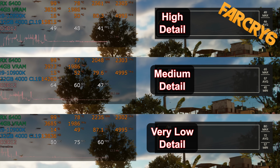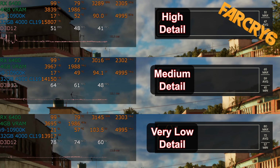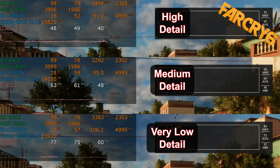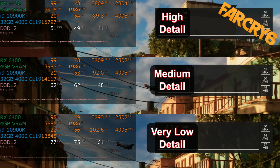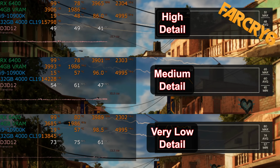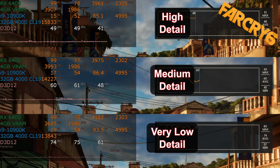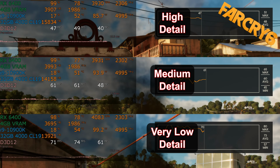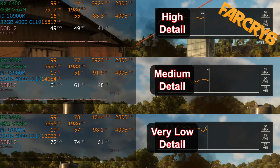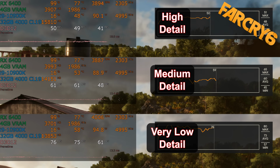Far Cry 6 is an example of how you can't take one piece of advice and apply it to all situations. Here is low, medium, and high detail being tested again, but the difference is how small the gap is between the settings. 48 frames per second at high is only 12 lower than medium, which itself is only 13 frames per second slower than low. Every game is different. Some settings will affect performance more than others.